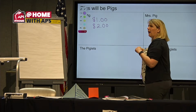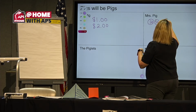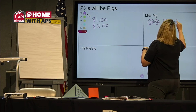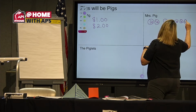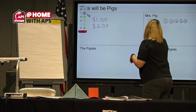And then they had 5 pennies. So pennies, maybe a little bit smaller than those nickels. She had 1, 2, 3, 4, 5, right? And then she had a quarter, right? So that one's just a little bit bigger. We'll do a quarter. All right.